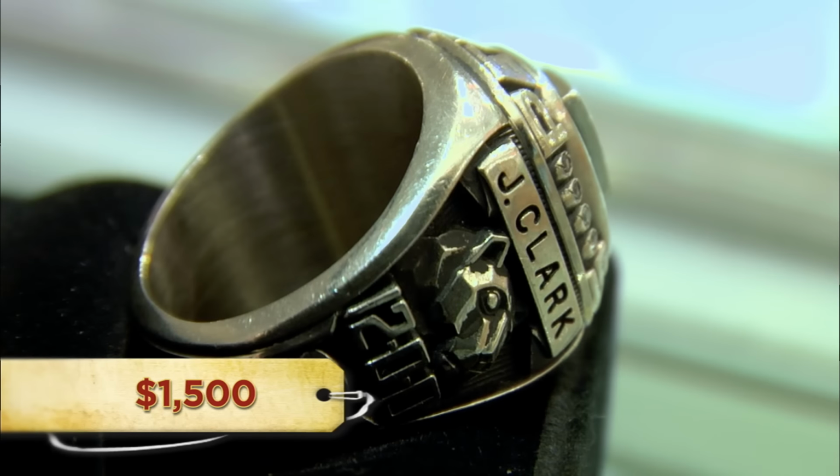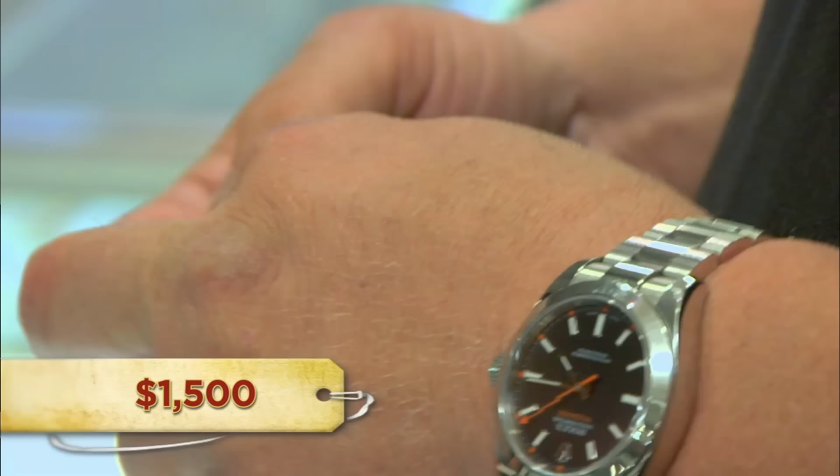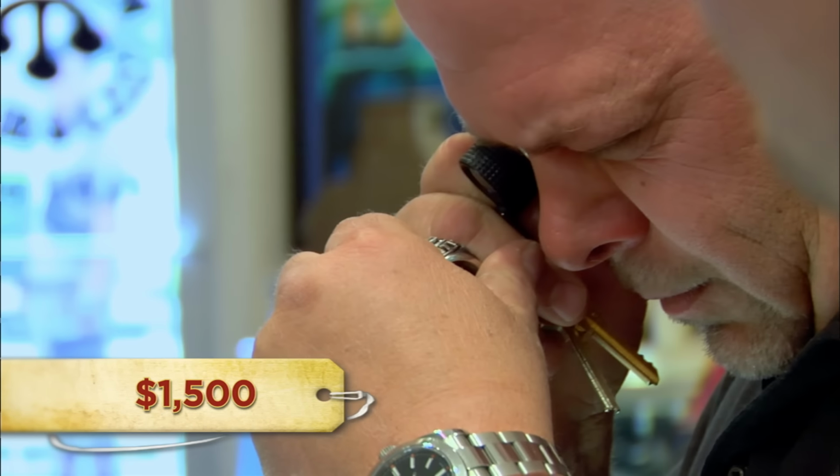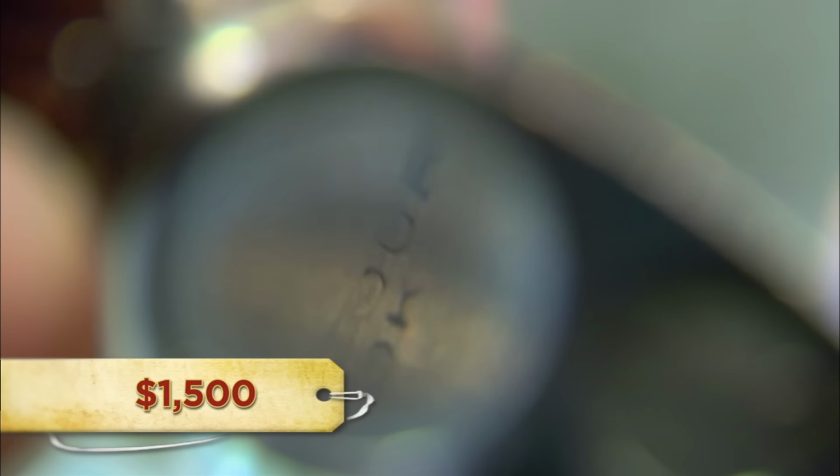Okay. Mind if I take a closer look? Sure. Did you have this ring worked on? No. This is the way you got it? Yeah, that's the way I got it. I got a problem with this ring. What's that? Engraving's been removed on it. Ooh. I don't really understand what that does to the ring.